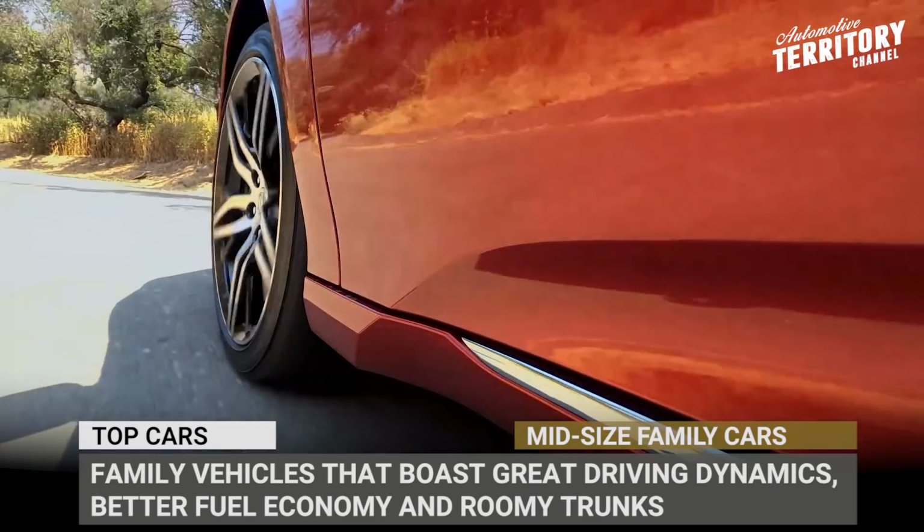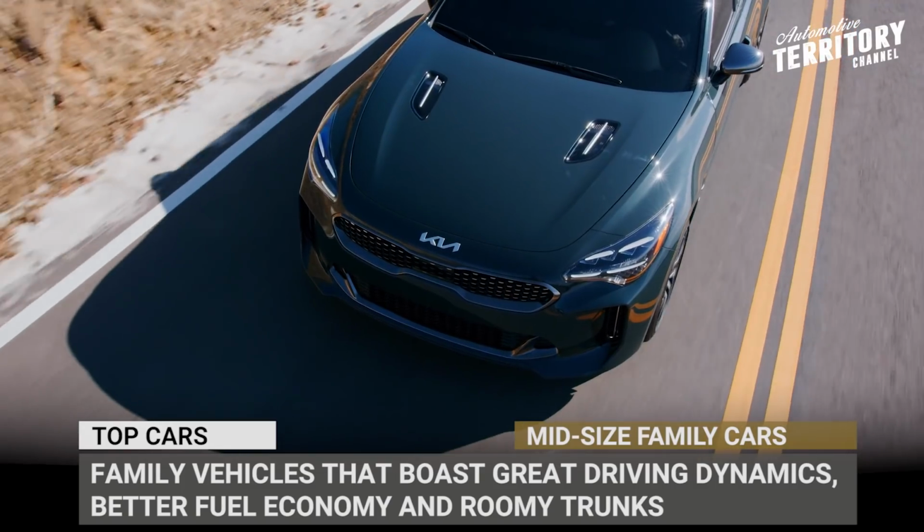Today we'll review the refreshed lineup of midsize sedans of 2021 and 2022.